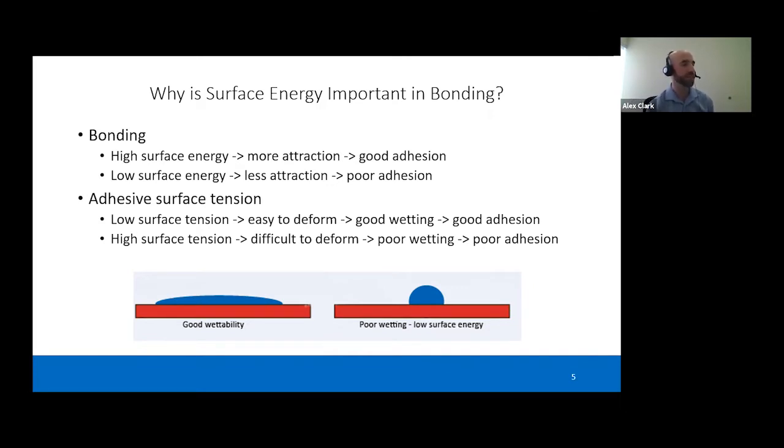And when it comes to surface tension, you want the adhesive to have low surface tension so that it deforms easily, it wets over the surface more easily, and it covers the bond area more adequately. You want good bond coverage. Obviously, you want to fully cover the entire bond joint so that you maximize your bond strength. The larger the bond area, the more strength you'll have. So it's important to get good coverage over the entire surface.